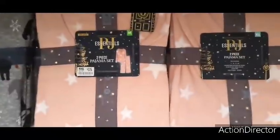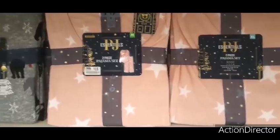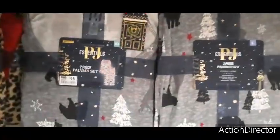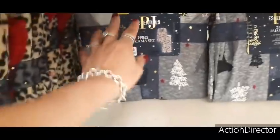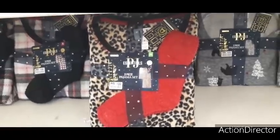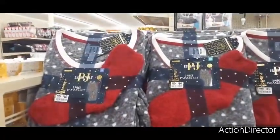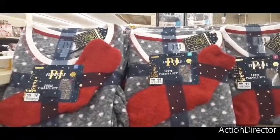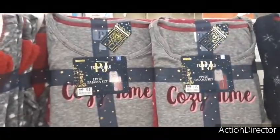Coming down here, you have the pink pajama set, which can be really worn all winter long. That's $15 as well. And then you have this one. This one is really cute with the bear. And these are so nice and soft. Oh my goodness. $15. These are all $15, I think, except you can get the ones with the socks. And that makes for an awesome present. And that is $16. Then you have the plaid ones. And coming up here, you just have the gray and looks like just white polka dots. And this one says cozy time.